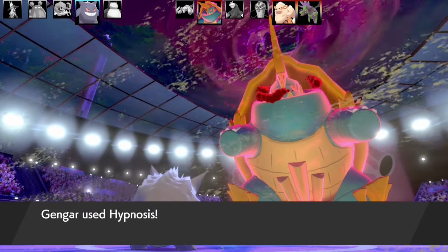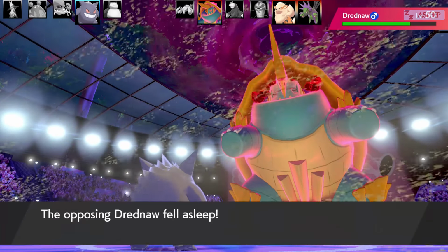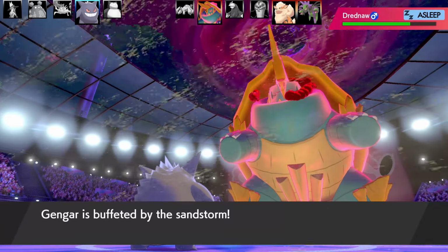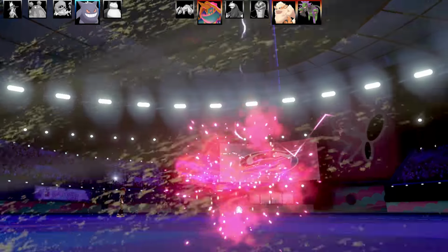right? Hypnosis does land and the G-Max Pokemon is going to be put to sleep. So it's like, please don't wake up, and it stays asleep. Now, that was actually really, really good, right? Because that was their last turn of G-Max Dreadnought. So now Dreadnought is going to be small again, right?